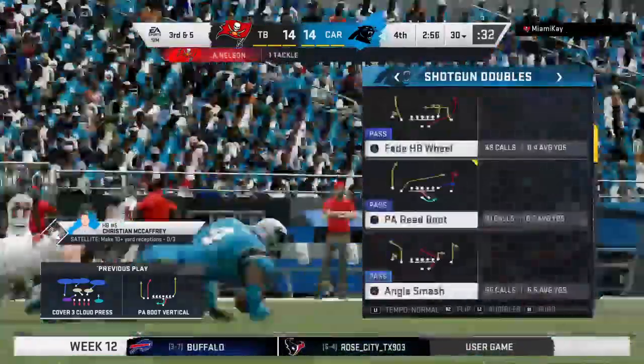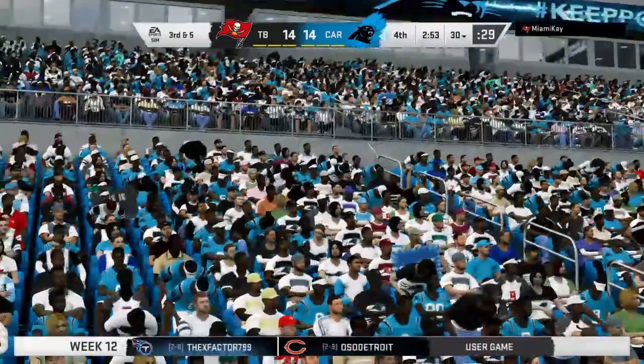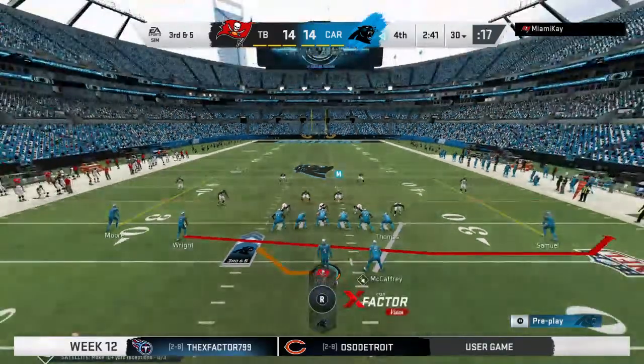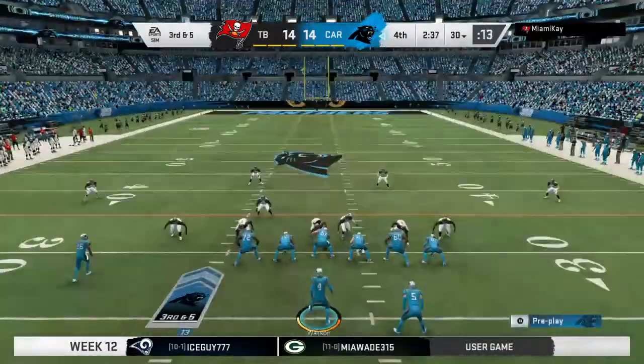How about a tip of the cap to the defense? They're working against a very mobile quarterback, but all day long they've kept him under wraps. And on that play, they held him to a short gain. One of the bigger plays in the game thus far, and the crowd getting into it as we come up on a big 3rd down.